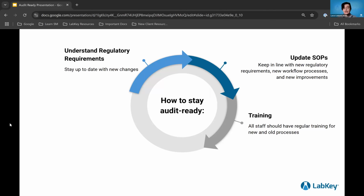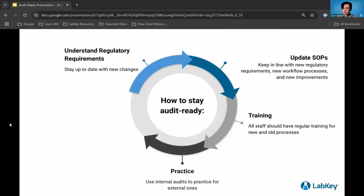So keep up with that training and make sure it's all documented in a central location. It's going to be super important. Kind of going along with training is that we'll want to practice our audits. This is a really great step in making sure that you're ready for an auditor to come through. You'll want to use internal audits as a way to practice for when that accreditation body is here.